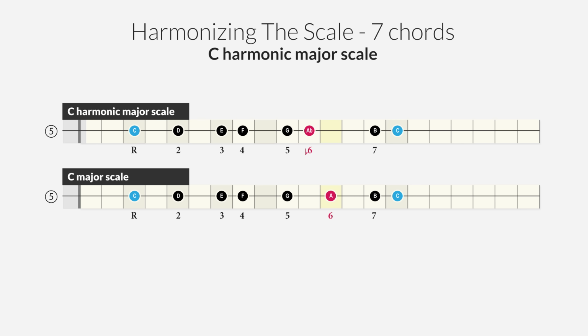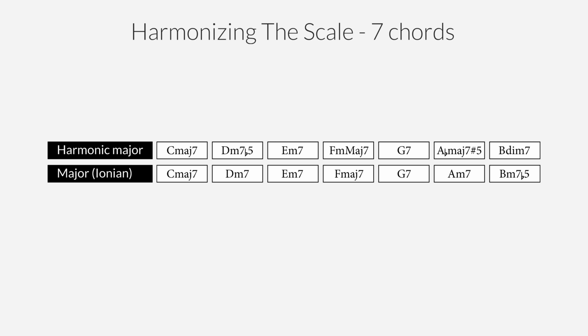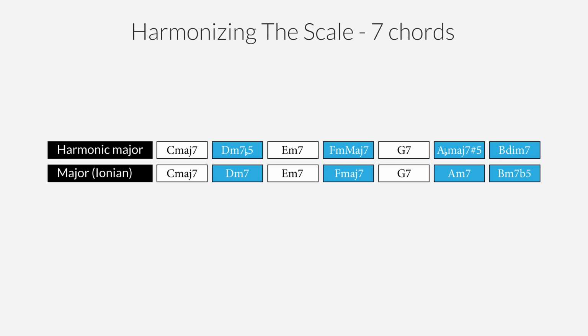Now if we compare these notes with the notes of the major scale, then we see that one note makes a difference, the minor 6th instead of the major 6th. Even if it's one note that sets the scales apart, it has a huge impact on the chords of the scale as we've seen before. So here's a comparison between those scales. As you can see, there are no less than 4 chords different. Now this will create a whole different sound.